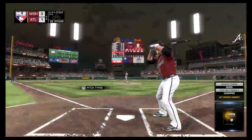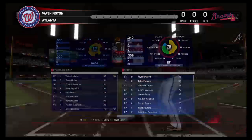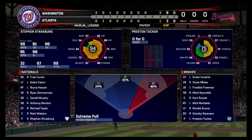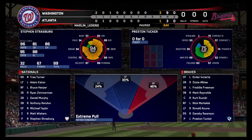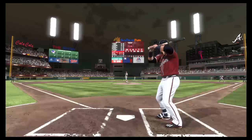So striding in, number 68. And he's getting his first plate appearance here in the 8th after entering off the bench just a little bit ago. Preston Tucker will try and get his club back into it here as he'll pinch hit. To lead off the home.